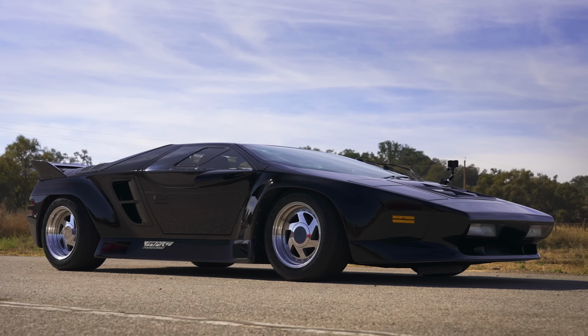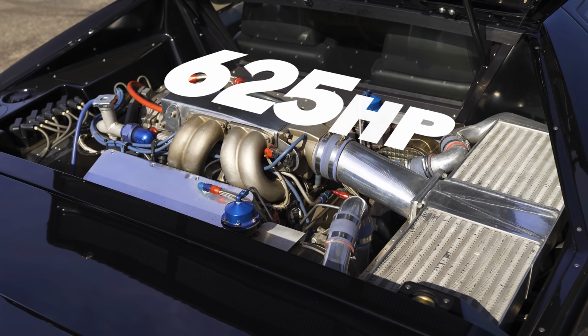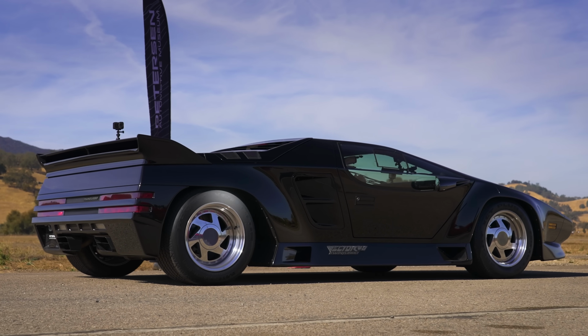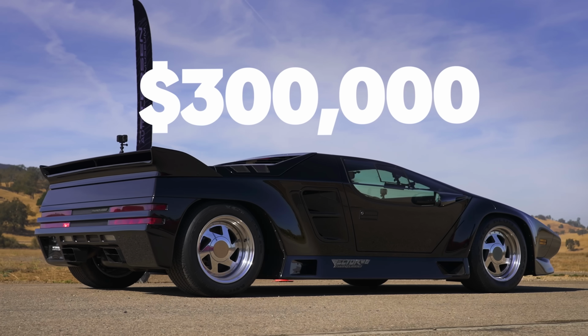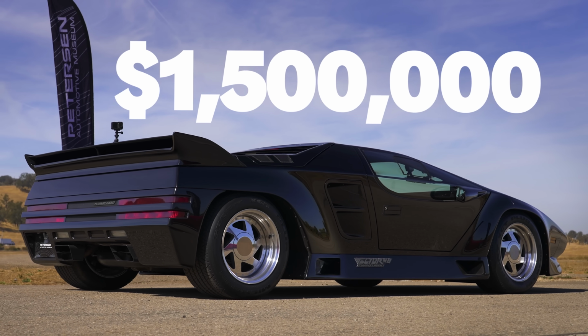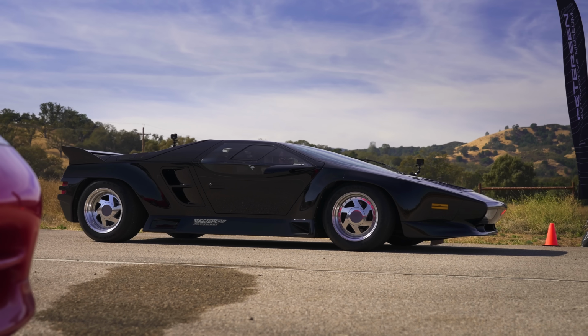Now let me tell you about that Vector W8. It has a 6-litre twin-turbo V8 that puts out 625 horsepower and 880 newton meters of torque. However, it drives the rear wheels via a 3-speed automatic gearbox that comes from an RV. Oh dear. Similar weight to this car, about 1.5 tons. When it was new though, it was a lot more expensive. Back in 1991, that car cost almost $300,000. Today, it's worth $1.5 million. The car has been supplied by the Caretaker Collection, and it's on display at the Peterson Automotive Museum.